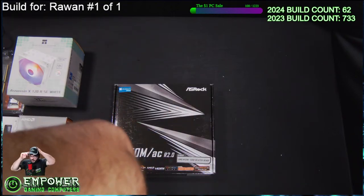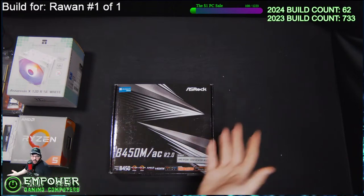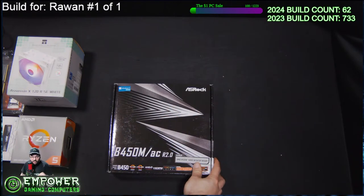you'll be able to manage the addressable RGB, versus with the X1 it would not be manageable RGB. So you could actually change the colors on this one. So that's an upgrade for you.